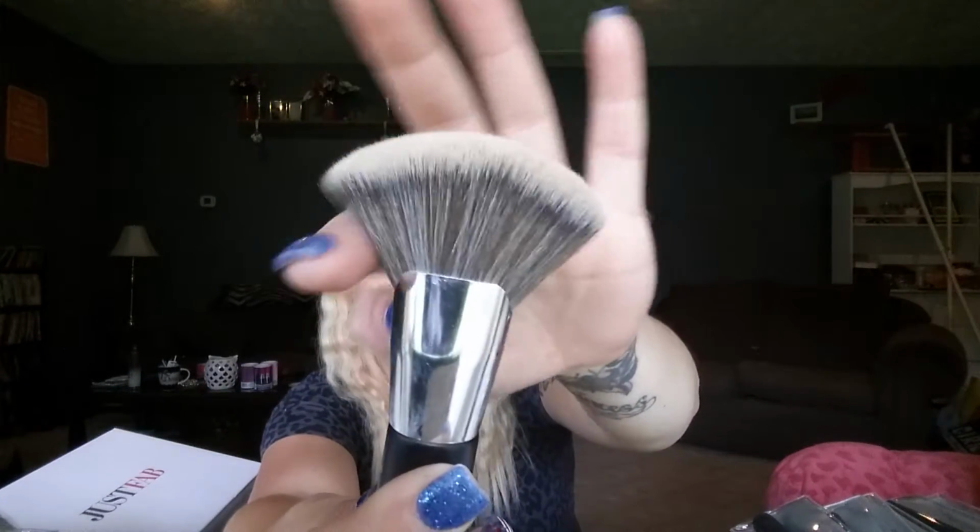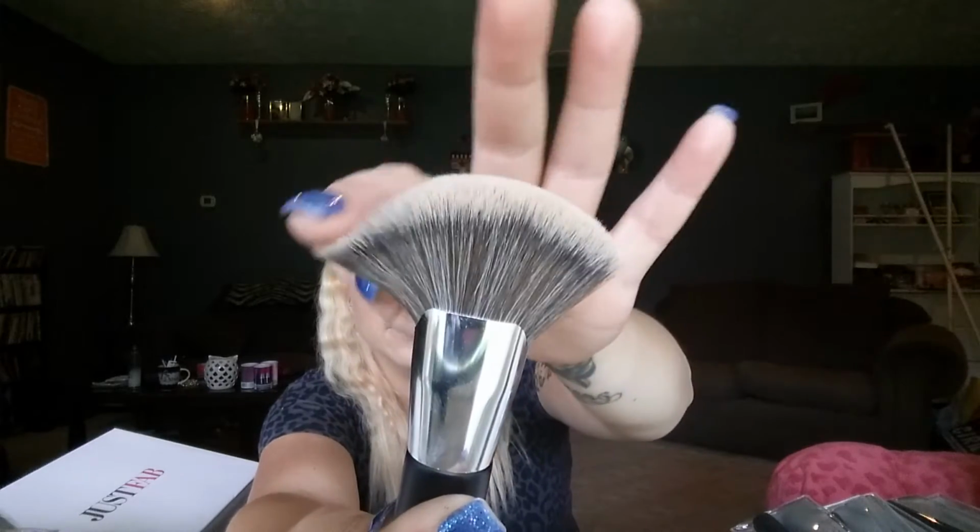The brushes are super soft. I don't know if you guys can tell. Obviously you can't feel them, but they're super dense, super soft, and super amazing. So this is going to obviously be in my next month's favorites, duh. But I believe this one is $6 and it was not included in the 50% off sale.